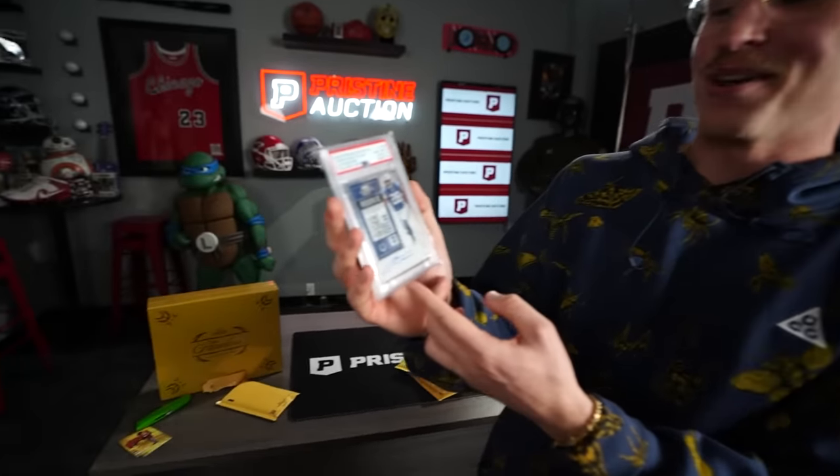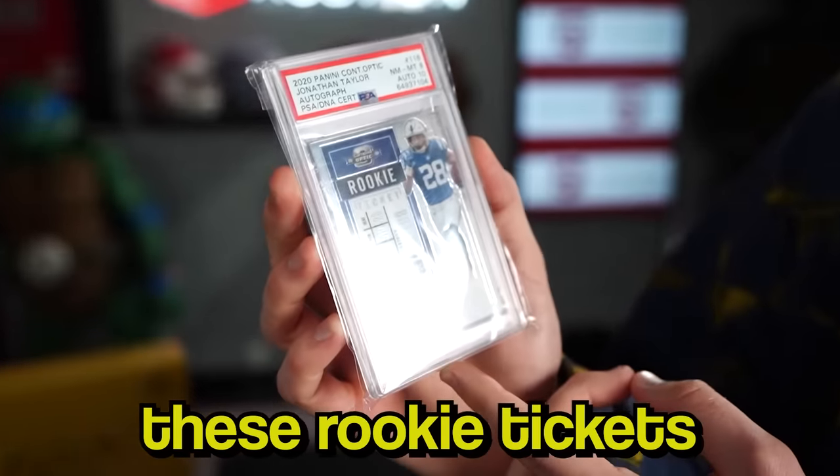All right, gentlemen, hope you guys have enjoyed thus far. We're down to the 4th and final box before we do the Panini Flawless Collegiate Football, which is going to be insane. No, this is gonna go so sick. Yo, whoever got the Jonathan Taylor helmet, I can't give you this, but this would go very nicely with it. Jonathan Taylor, these rookie tickets are so cool.